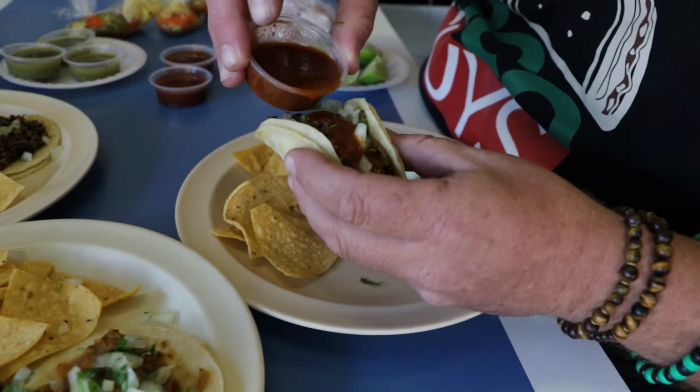And what you got here is just simple, simple, simple. Two tortillas, meat, onions, cilantro, that's it. And you got your two bases. You got your green sauce, red sauce. So sticking to our format, we're gonna kick it off with the carne asada. And as per usual, gotta put the salsa roja on this bad boy. Carne asada time. Let's do it.